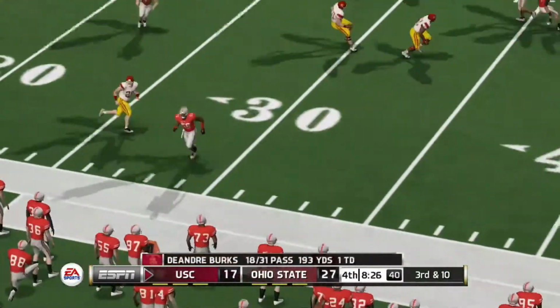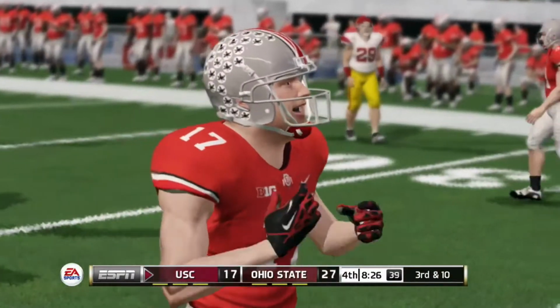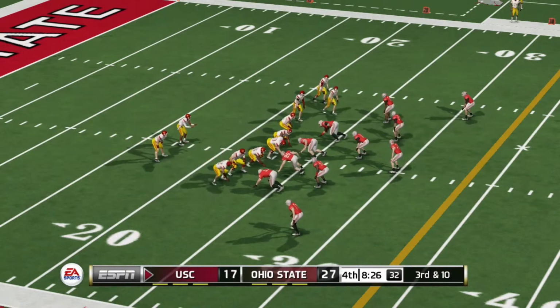Another halfback screen thrown away by DeAndre Burks, and he looks flustered and frustrated in the pocket. Well, I don't think that he's seeing what he wants to on offense, and I think the Ohio State defense is getting to him so quickly that it's causing him to make a quick decision.